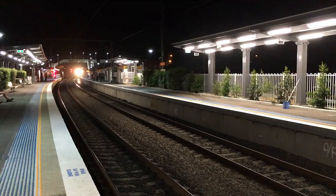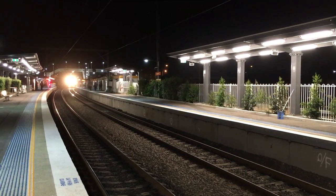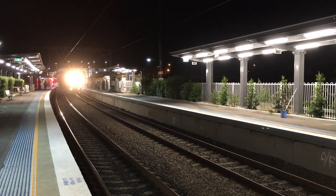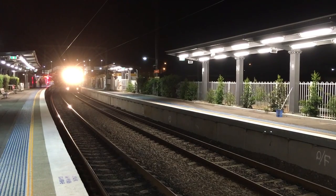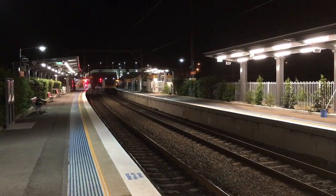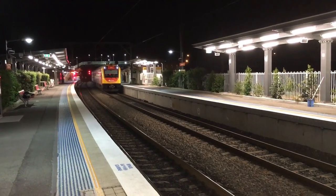Approaching platform 2, we have a terminating service. It'll be a Hunter set coming from the Hunter line, obviously. It's Hunter set 2.